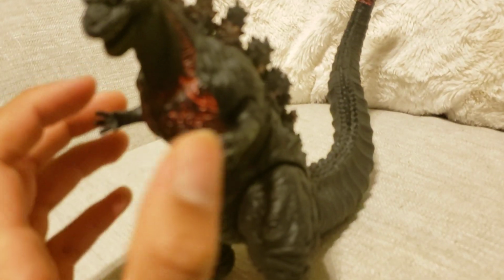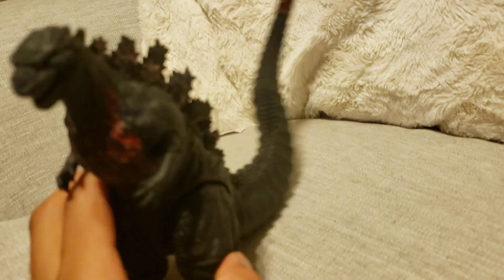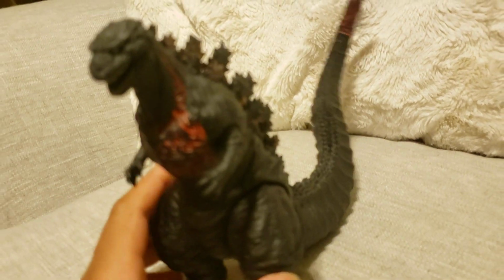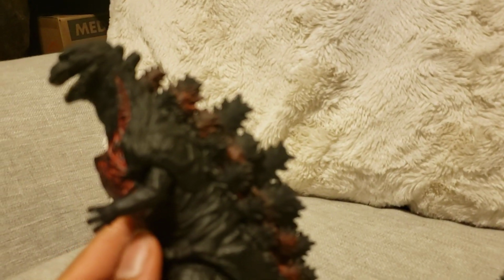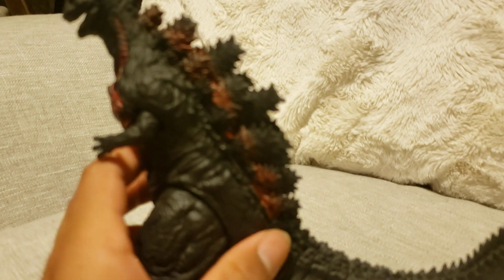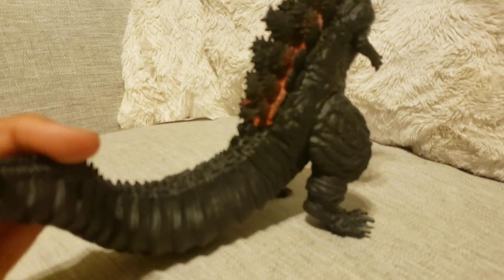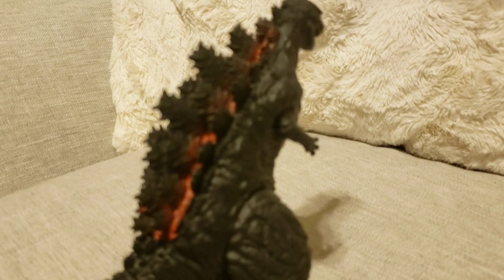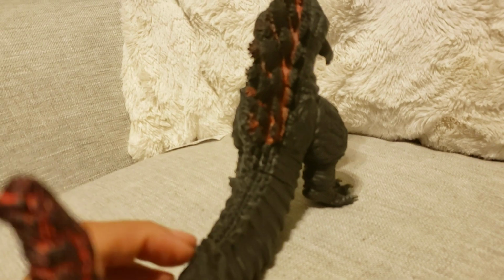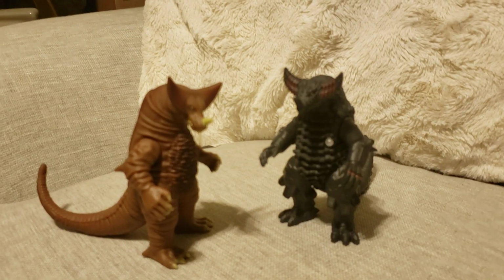Okay, my next figure is the Bandai Movie Monster Series Shin Godzilla from Godzilla Resurgence. This movie came out in 2016, and really happy to have this guy. My uncle got him for me. Really happy to get him. He's actually one of my favorite Godzillas. I really love his long tail. Not really much to say about him, but I really like him, and I'm really glad to have him in my collection. Now on to the next figure.